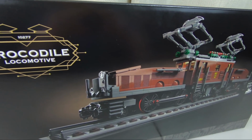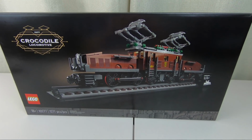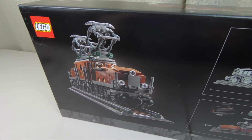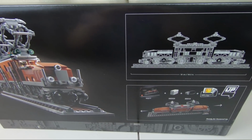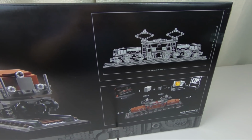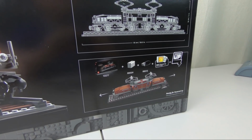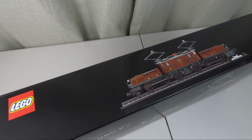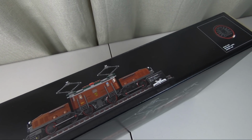But this type of LEGO train set is what I call personally a special edition type of train set. What I mean by that is, first of all, LEGO always produce a passenger train or a freight train of some variation, color or size, with train tracks and some sort of power function to make it go around in a circle. But what you won't always find are these one-off type of special edition LEGO train sets.